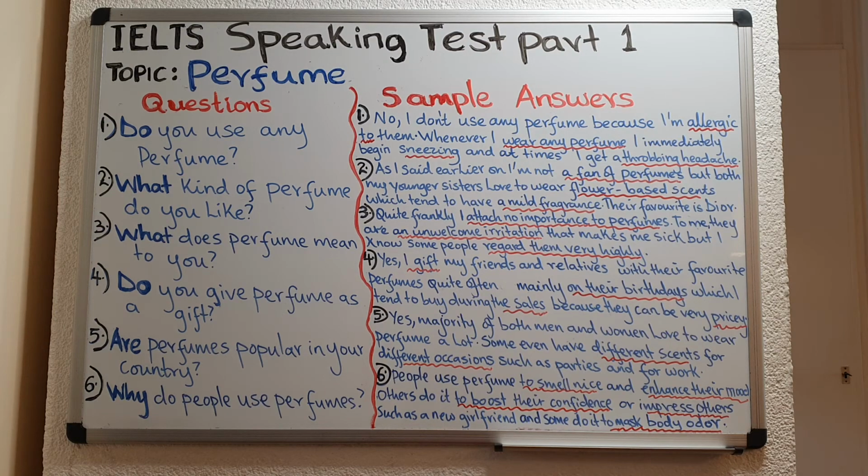not go off topic. Tip number 2, for each of the questions that the examiner is going to ask you, ensure that you provide at least 3 to 4 details. That will ensure that you provide elaborate answers. As you can see in all my sample answers, I have tried to provide elaborate answers. And that brings me to the third tip.